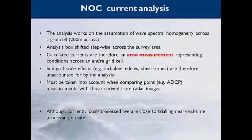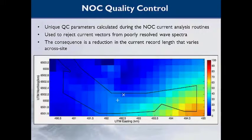So as I said before, we're trialing near real-time processing. Now to cope with bad data, we've developed some unique quality control parameters, and these are calculated as the data is being generated. And these are used to chuck out just bad data from bad spectrum, basically. But the consequence of this is that it varies across the site, and this is a combination of whether or not you had good waves in, for example, the western area of the site.